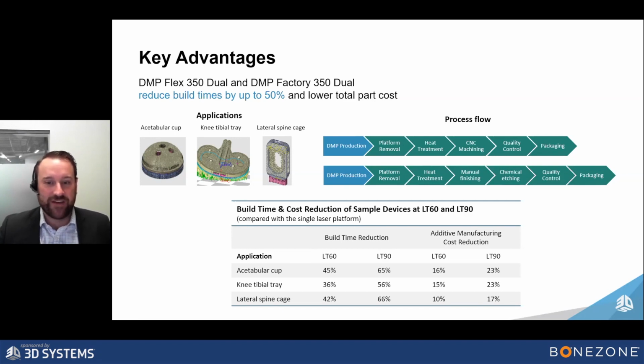As we look at the entire value chain, DMP, the actual additive manufacturing, is a relatively small piece of the pie, but that cost is significant. So we're seeing up to 23% improvement in cost across that entire value chain by adding that second laser. So we're now competitive with castings and forgings with better yields, better lead times than porous plasma spray, and better clinical data around what that monolithic lattice structure can achieve.